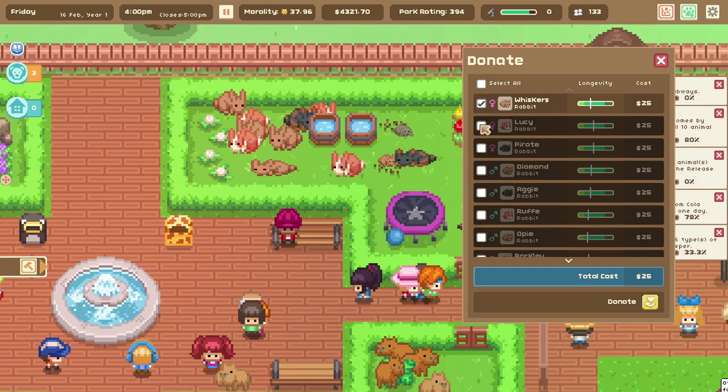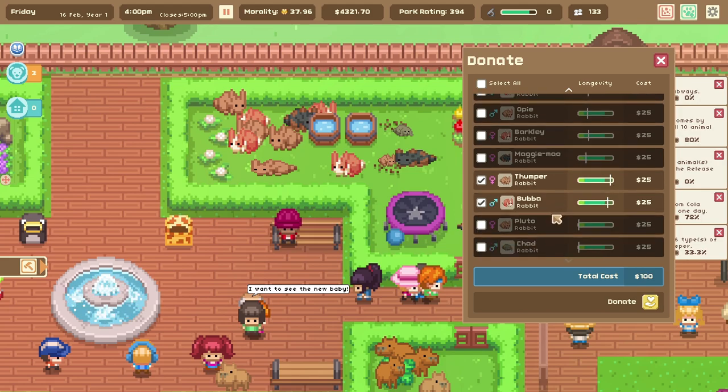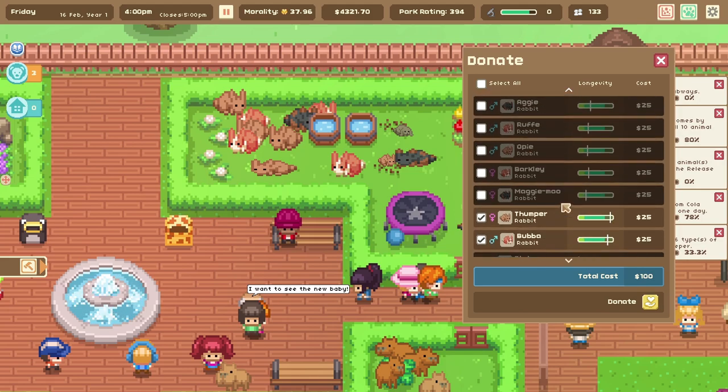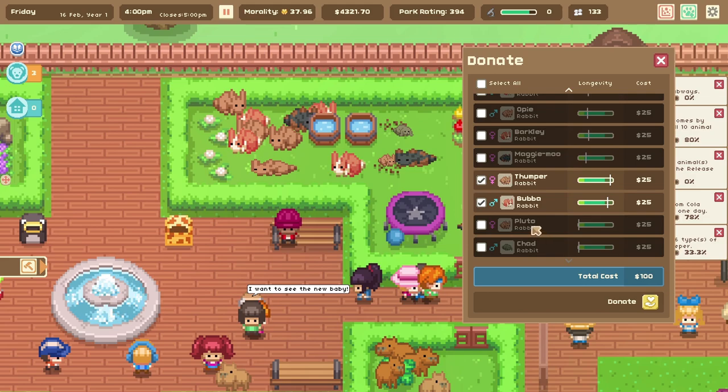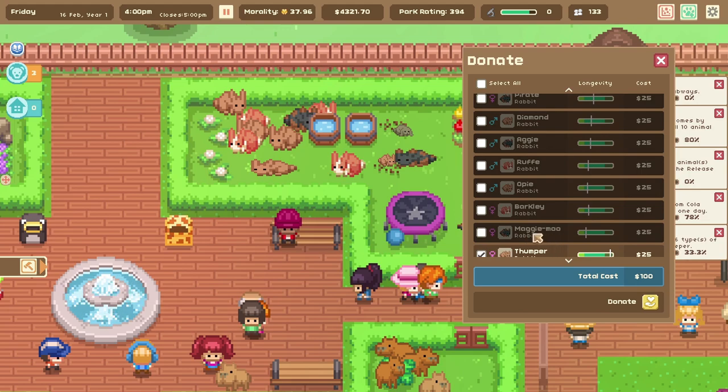Whiskers, Lucy. Hang on. So we're getting rid of one of those types of rabbits. So I think, oh yeah, Bubba and maybe Thumper. They're getting on a bit in years. Maybe we can send them to a lovely retirement zoo. The grand zoo in the countryside, possibly. I don't know. Don't get rid of Chad. Opie and Pluto, they look like the same kind of rabbit. I can't bring myself to get rid of Maggie Moo because they're called Maggie Moo, which is brilliant.